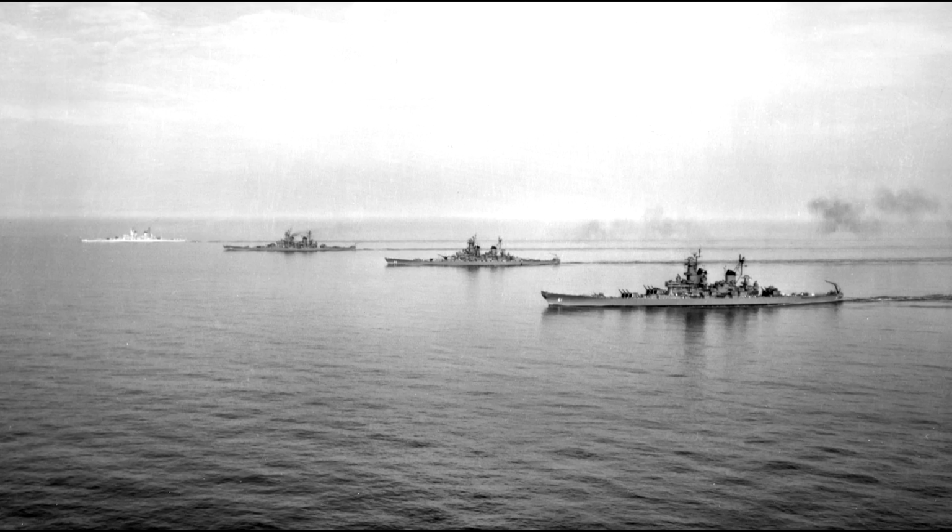Aircraft, cruisers, destroyers, Kongo class, whatever. Kill those capital ships in a daylight engagement. That is what the Japanese want.